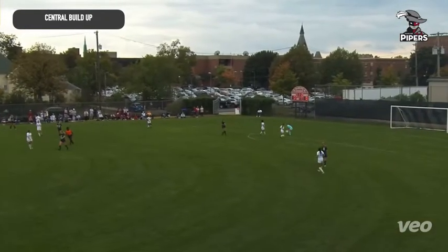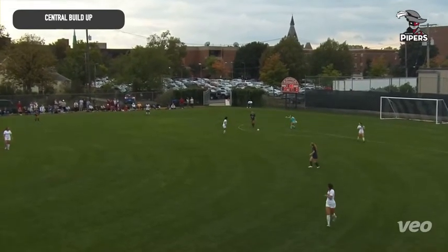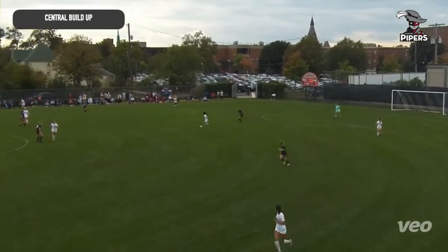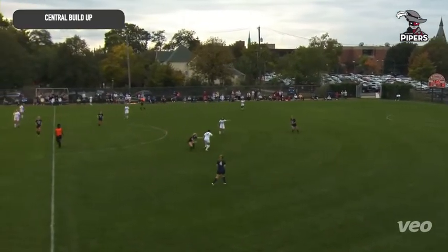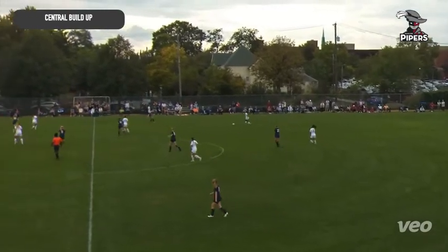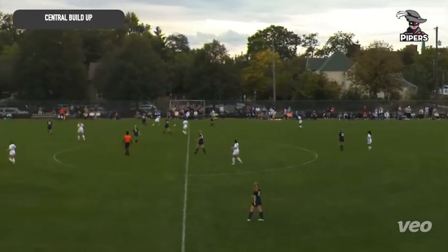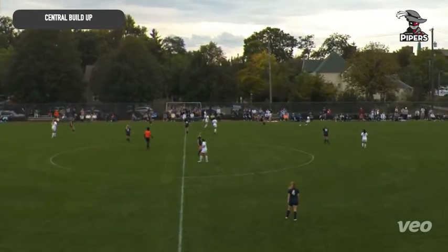Another one is, again, looking at the central buildup. We talk a lot about it, especially in this early phase. Can we get the ball in the middle of the field? It just gives us more options. Lee does a good job of turning, carrying the game forward. We're playing in the middle a little bit longer to get them to squeeze. Now Ty has a bunch more space to carry forward, central penetration. And even if they get a poke, we're still playing. We still have the ball.